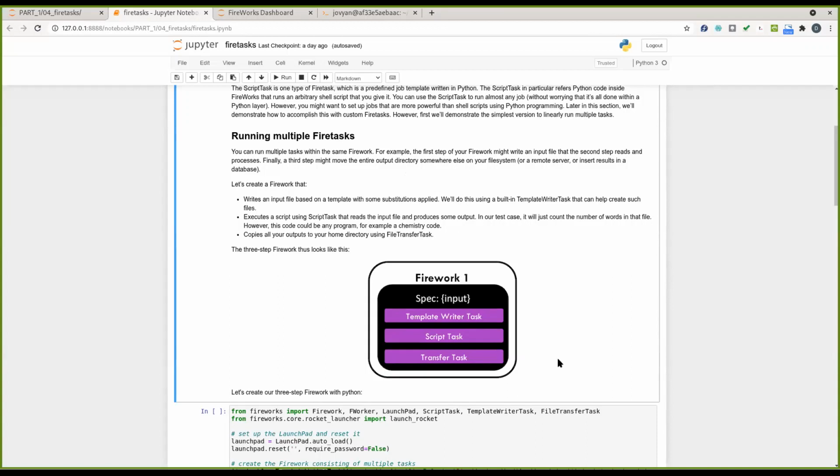So now let's create a firework that first writes an input file based on a template and for which we have some substitutions that are applied. We will use this built-in template writer task that can help create such tasks. These three tasks are actually directly in FireWorks because they are generic enough. The second task executes a script that reads the input file and produces some output. In our test case here, it will just count the number of words in that file. But it could be anything.